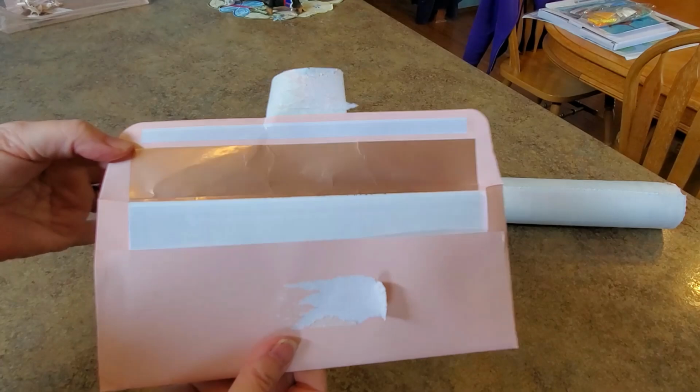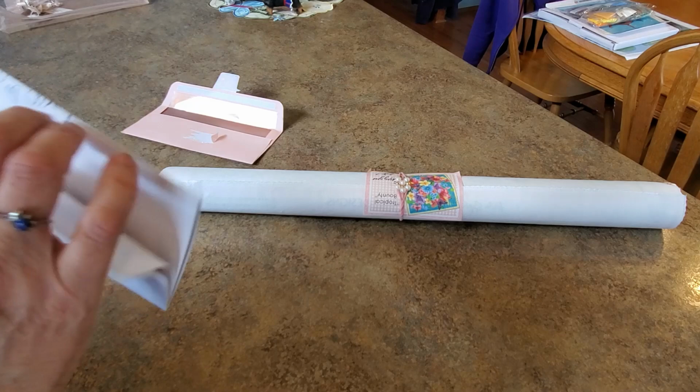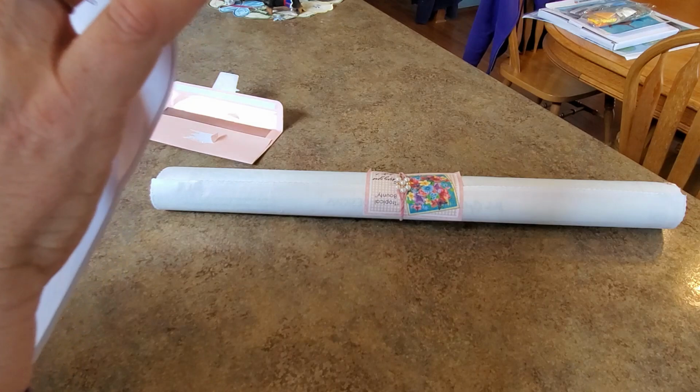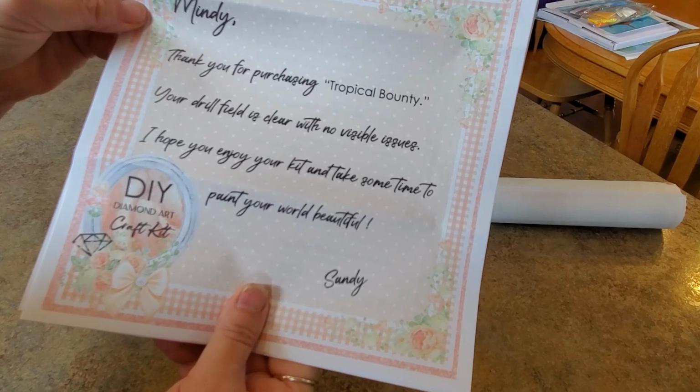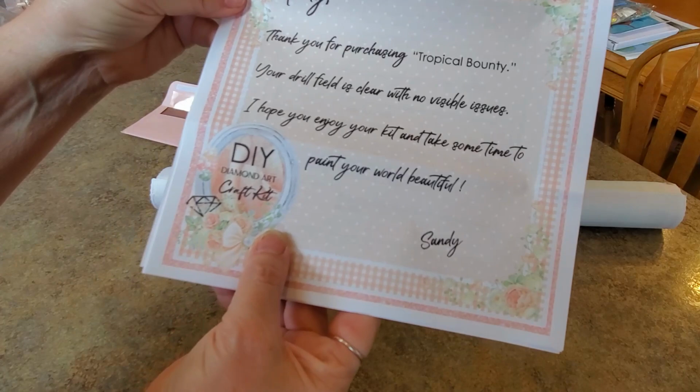Pretty, pretty, pretty. So in here, first thing I get is invoice. Okay, your invoice. Thank you, Sandy. Just hope you love it. I'm sure I will love it. Mindy, thank you for purchasing. Well, I didn't purchase. She sent this one to me, you guys. Tropical Bounty. Your drill field is clear with no visible issues. I hope you enjoy your kit and take some time to paint your world beautiful. Look at that. Everything with this rose pretty pattern. I love it. All right.